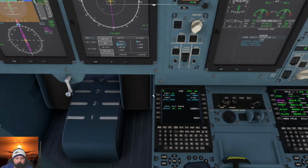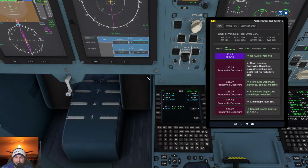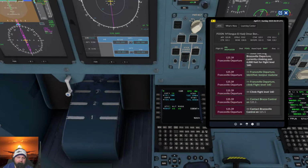Fly 123. Contact Brussels Control on 121.1. Contact Brussels Control on 121.1. Afrilink 123. Brussels Control, Afra 123, currently cruising flight level 160. Good morning.